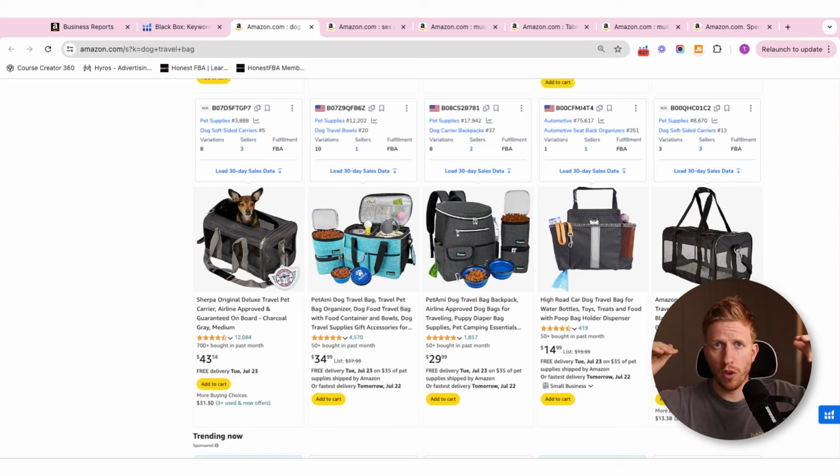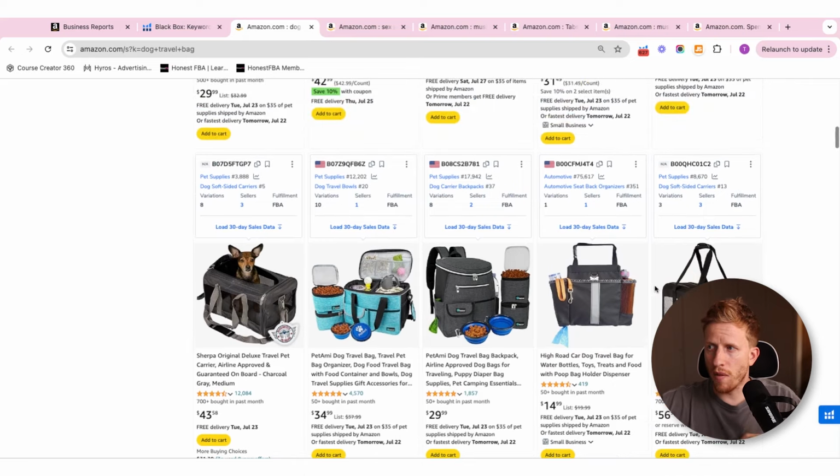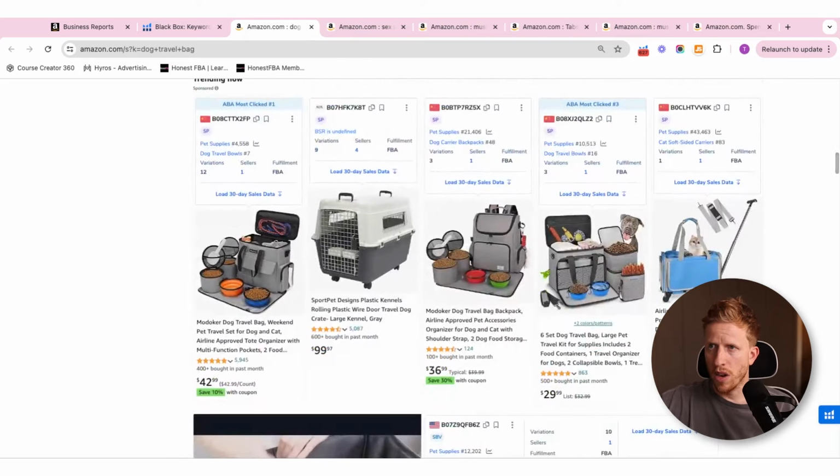The quality of your product needs to be at the right level where you can compete as well as you can on price, because these sorts of niches are generally dominated by Chinese sellers. So Chinese seller, Chinese seller, Chinese seller. What they do is they just launch cheap and cheerful products that do the job, and they do the job at a really good price.